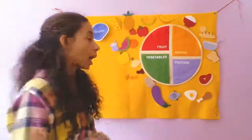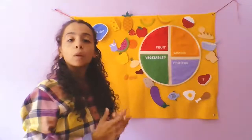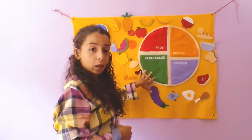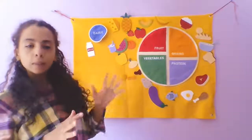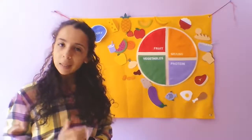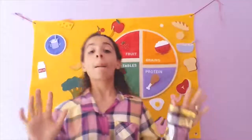So MyPlate has 4 sections on the plate and 1 section outside of the plate for dairy. So here we got fruit, we got veggies, we got proteins, and we got grains. And outside of here, I have laid out some different things, some categories, and I wonder if you guys can put them in their right place. What do you think?